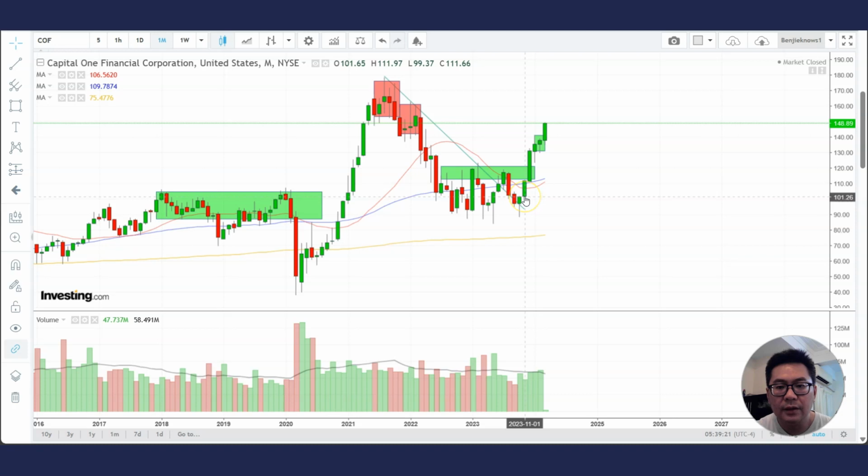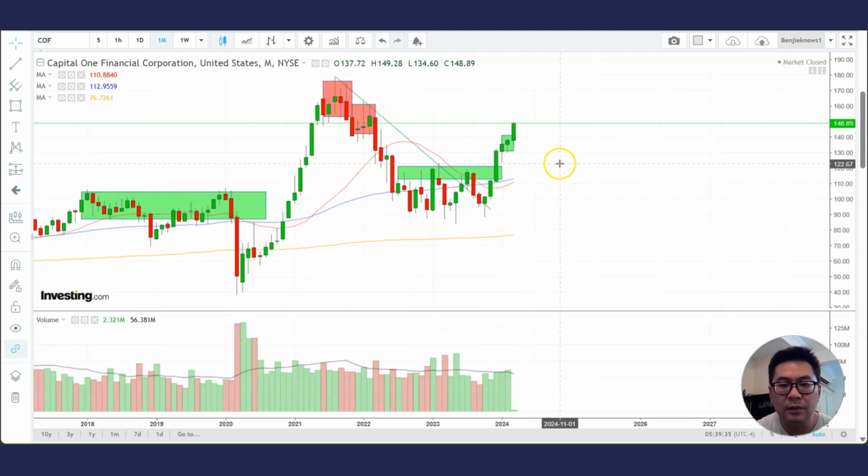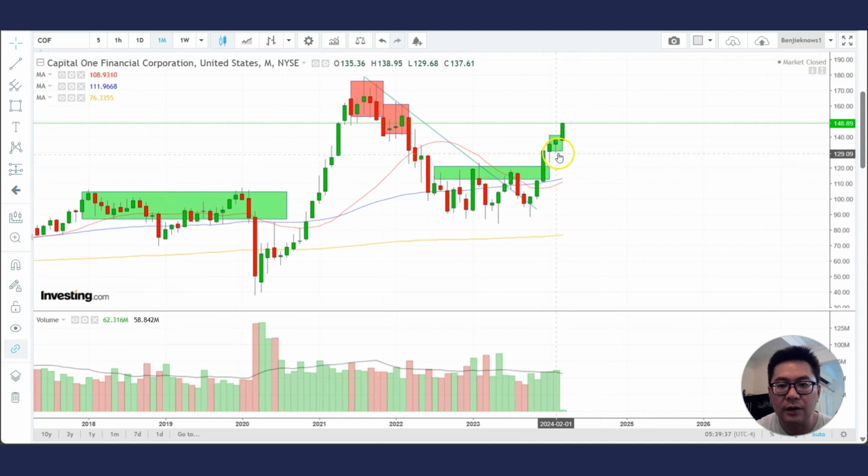You can buy the breakout, put the stop loss here, and it will move higher. And if the stock does not drop below the lows of the bottoming tail here, then the path will be going up. Similarly here, this bottoming tail in the monthly chart, you can actually buy the setup, ride it higher, and put a stop loss here. For analysis purposes, as long as the stock is above the lows of this bottoming tail, the path will be higher, even making new all-time highs in the future.